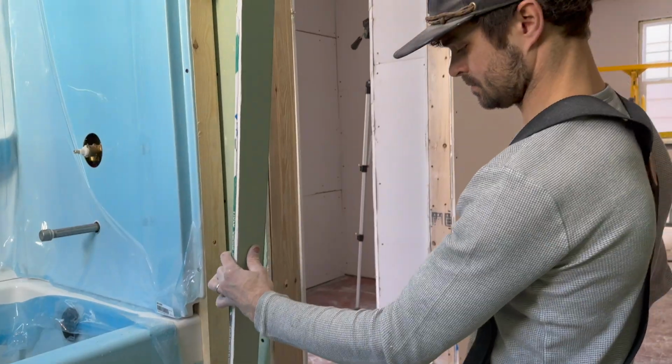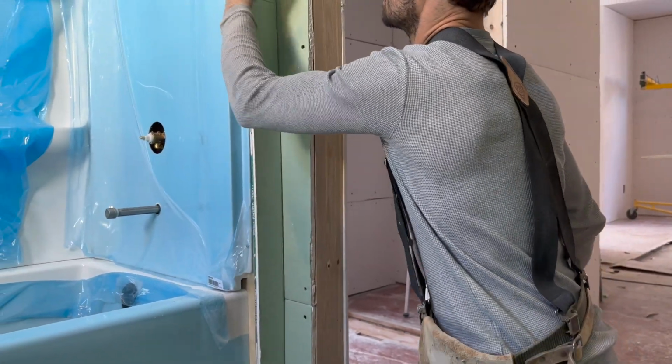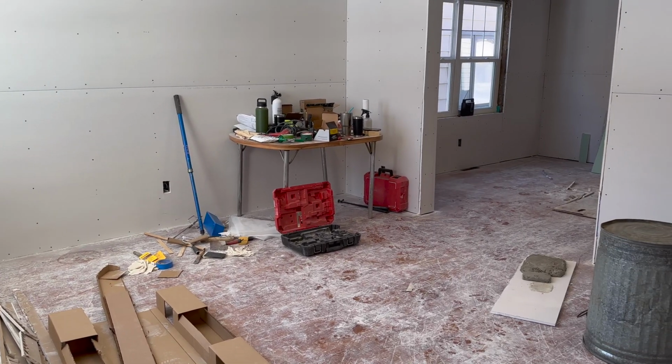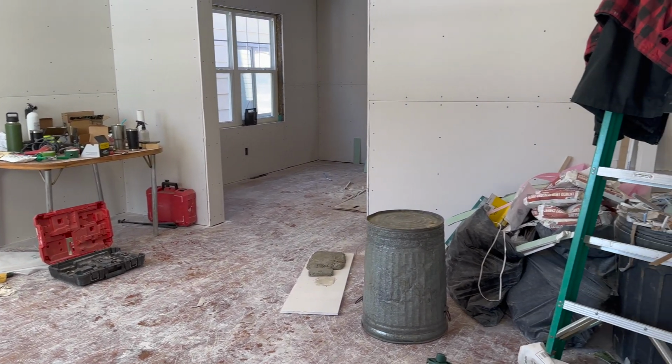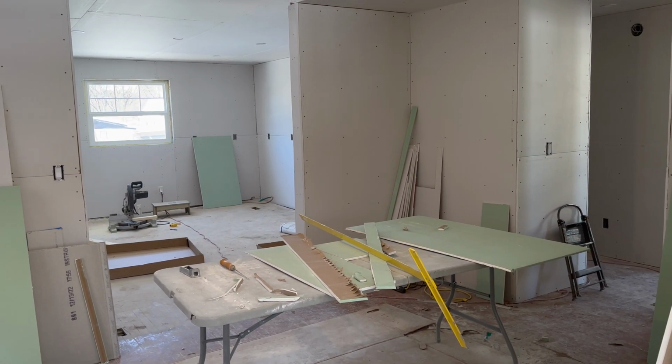You guys, we just finished hanging the last piece of sheetrock. It feels really good to be done with that portion of it. The sheetrock hanging is now behind us. We have a huge mess, I'm talking giant, enormous mess to clean up. I think we're gonna go home, have some lunch, and bring two helpers with.